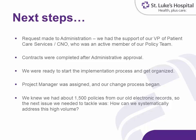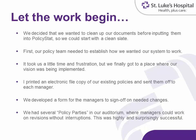And then we had to figure out how in the heck we were going to address these 1,500 policies and how we were going to make the corrections and changes. There were many, many policies that hadn't been looked at or approved in 8, 10 years. So we needed to have them look at them. And then we had corporate policies that had to be converted. So we looked through our policy team. We worked together for several months. There was some frustration initially trying to figure out how we wanted it to look. We knew we didn't like what we had, but we didn't know exactly what we wanted either. So we had to work through that frustration to figure out where our vision was going. Then I printed a copy of the 1,500 existing electronic policies, put them in piles, and sent them off to the managers for them to take a look at and start making corrections and changes.